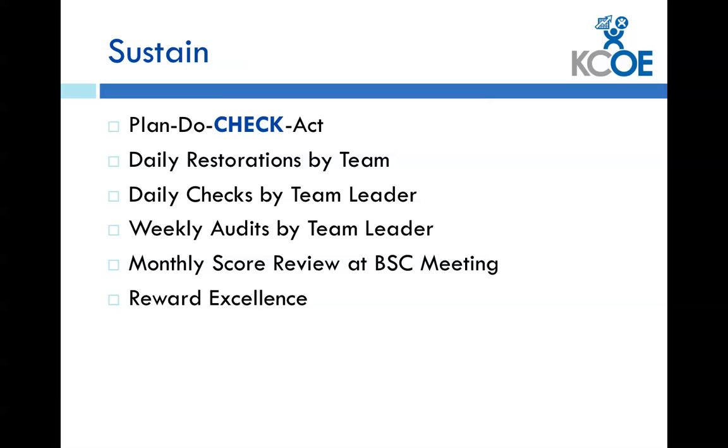So we want to do some daily restorations by the team members, and they should agree on what they can and will do daily. And we also want to do some daily checks by the team leader. This is how the team leader can wrap a plan, do, check, act cycle around his or her team members to make sure that these restorations are getting done properly.